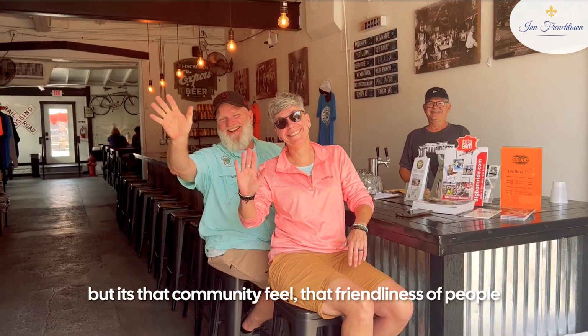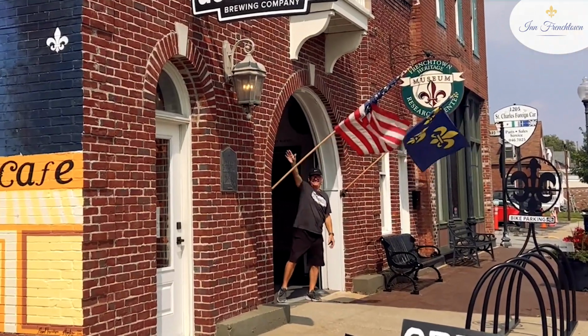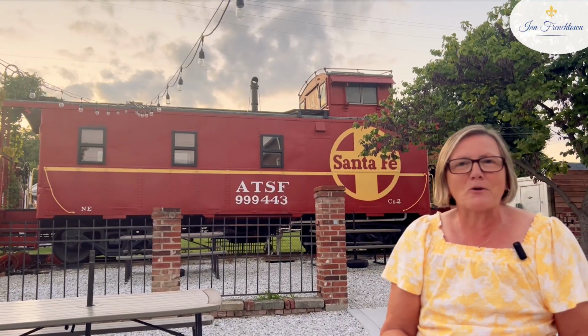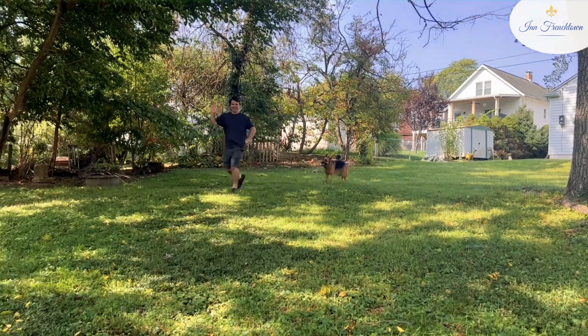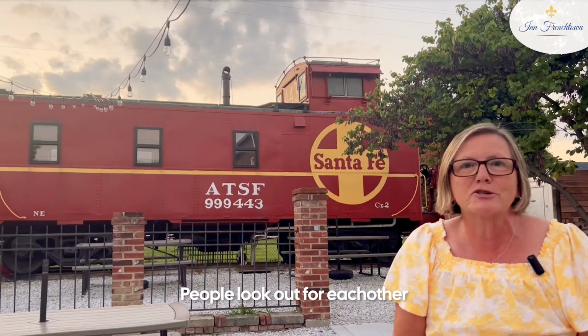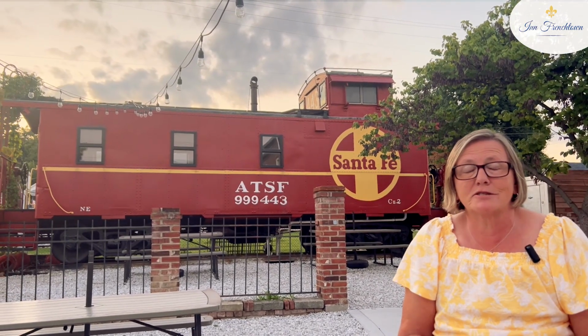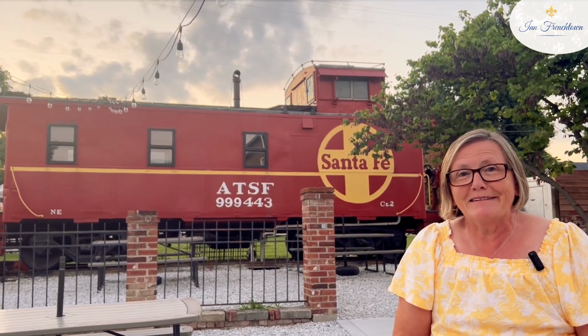But it's that community feel, that friendliness of people. You're going to meet somebody on the street. They're going to say hello. They're going to say hi. If you ask a question of them, they are most likely going to ask you even more questions when they finish. So it's one of those things we always feel comfortable. We feel safe. People look out for each other. We look out for our neighbors, and it's just a fun place to be. So I agree. I love living in Frenchtown.